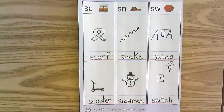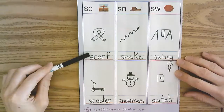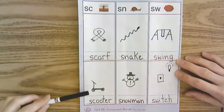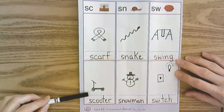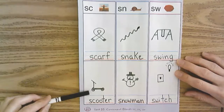All right, so here are my words and pictures. For SC, I picked a scarf, S-C-A-R-F. For SC again, I picked scooter, S-C-O-O-T-E-R. A scooter can be a motorized one, like a little motorcycle, or it can also be the one that you step on and you just push off with one foot to keep going down the street like this.